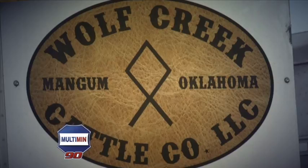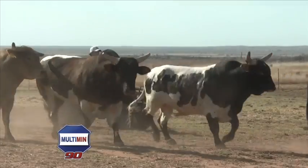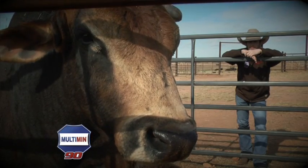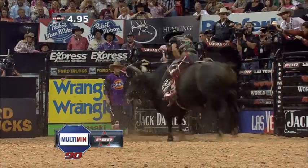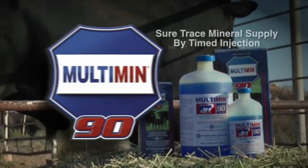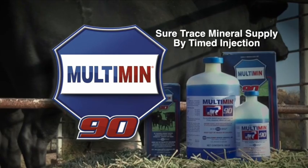I'm Dennis Tebow. My wife Kathy and I are the owners of Wolf Creek Cattle Company. We have grown to approximately 70 bulls. I'm Reese Arnold, the livestock manager at Wolf Creek Cattle Company. These are not just like normal cattle. They're hauled anywhere from 8 to 10 hours a day across the United States and asked to perform. The Multi-Man 90 keeps them kind of level. It maintains and balances their system. The stress level is less when everything's right and working right, then they're working right.